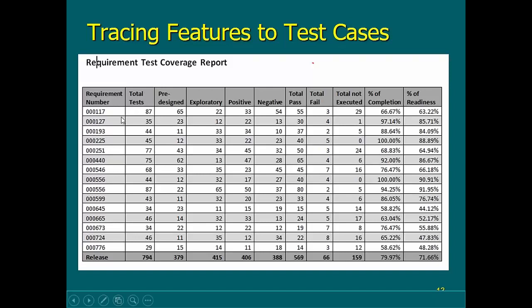If you take the 5, divided by the 45, it gives you the difference. Or if you take, in a different way, the 40 that passed, divide them by the 45, it gives you this number, 88.9%. Which means, although we completed all the test cases for this feature, that feature is only 88.9% ready.